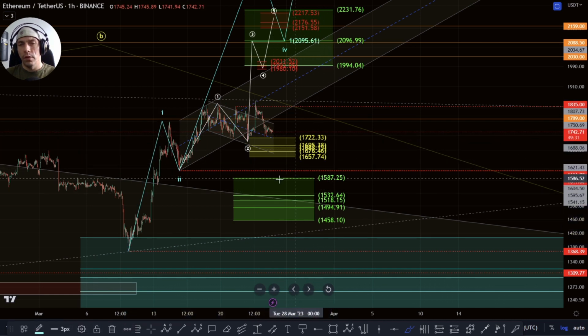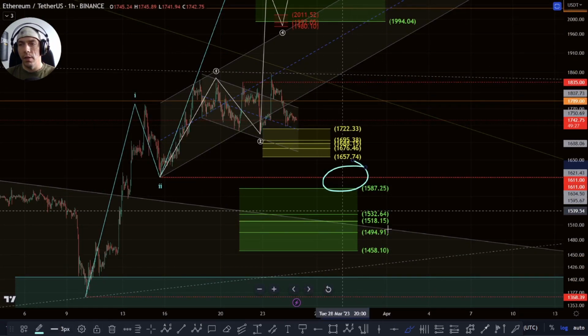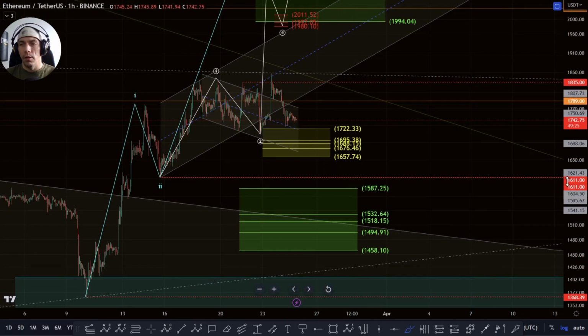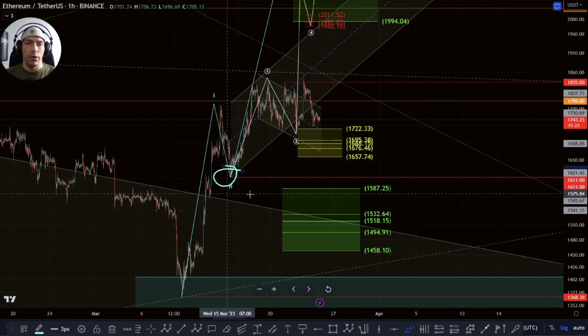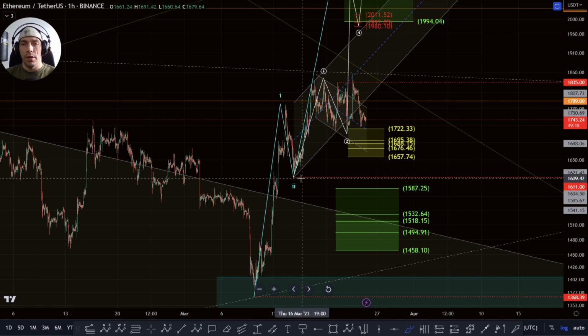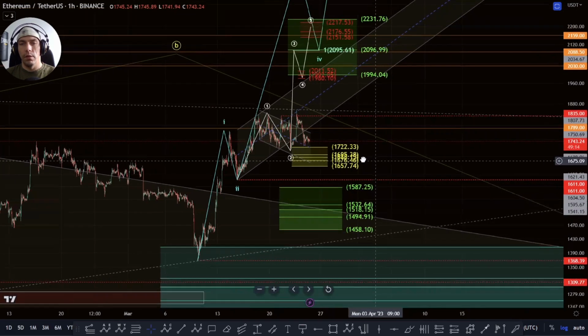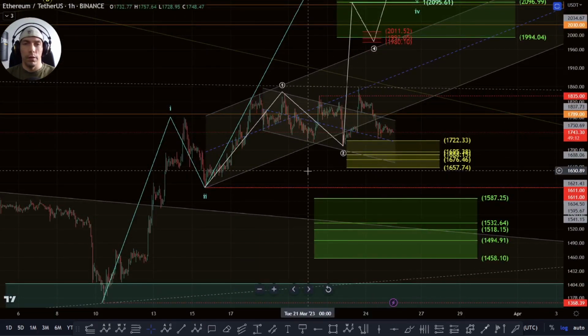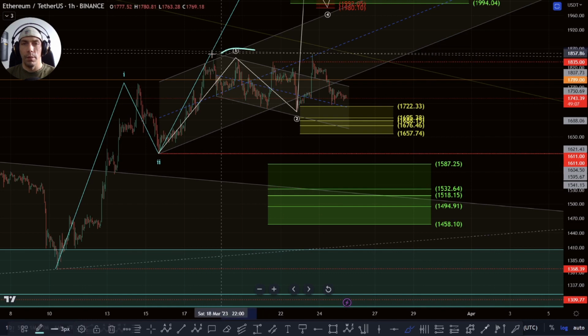If we start to lose the 1657, that would be a bad indication for us and potentially would mean that we are going to come back and re-challenge the zone of the 1611 area. And if we do start to lose this key area, that would invalidate this possibility of another 1-2 here. However, this whole move can potentially also be counted as having this wave 1 complete up here.